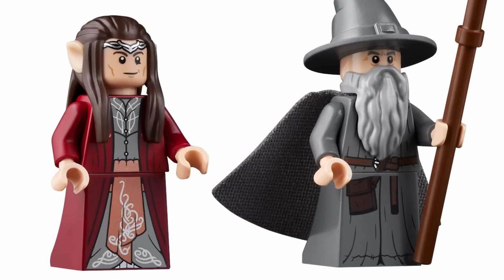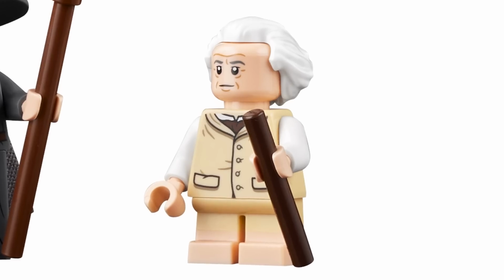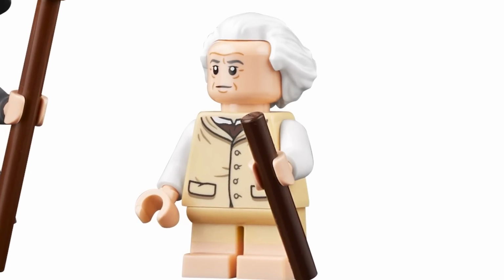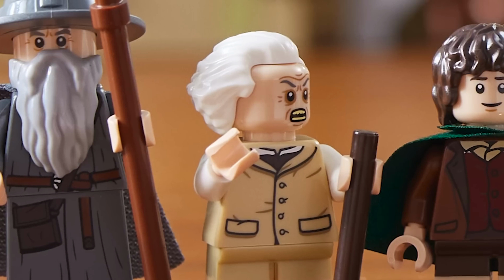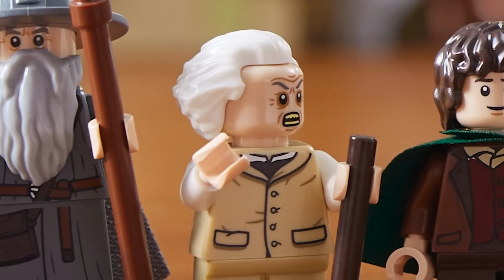And then we've got Bilbo Baggins there, an old version which we never got before. Looks phenomenal. I love the dual molded legs there, as well as the face. The torso is perfect. His second facial expression is actually the screaming, creepy expression there, which is just like they went all out with that.